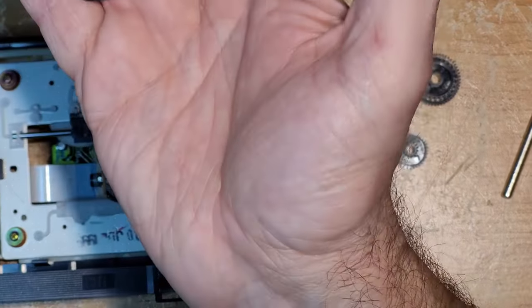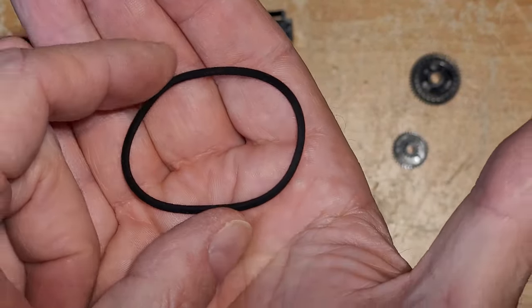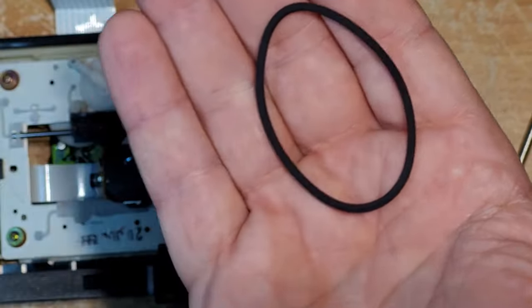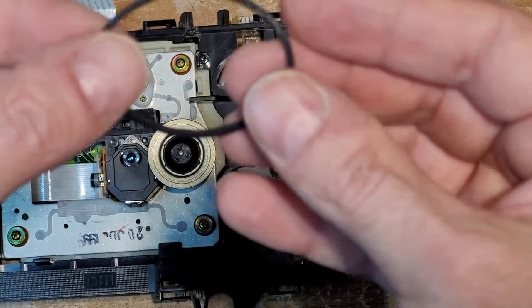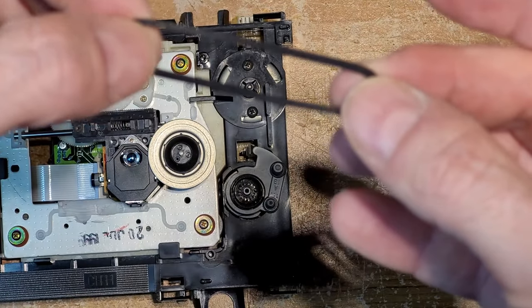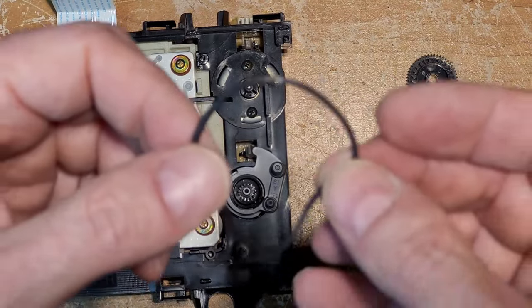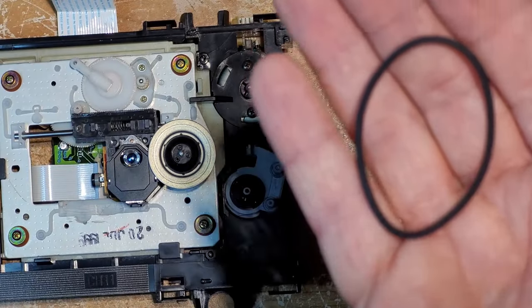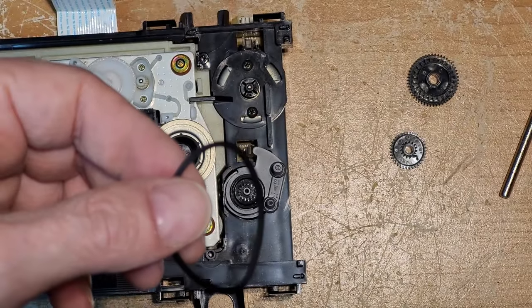Yeah, it's a little bit oblong. It's probably been sitting like that forever, right? So this is a perfect opportunity to boil this sucker, and we'll see how the boiling returns it to its natural state of roundness, because it's also kind of dirty. So I'm going to do that. I'm going to throw this in the microwave for a couple minutes in boiling water, and then we'll come back and continue the service of that transport.